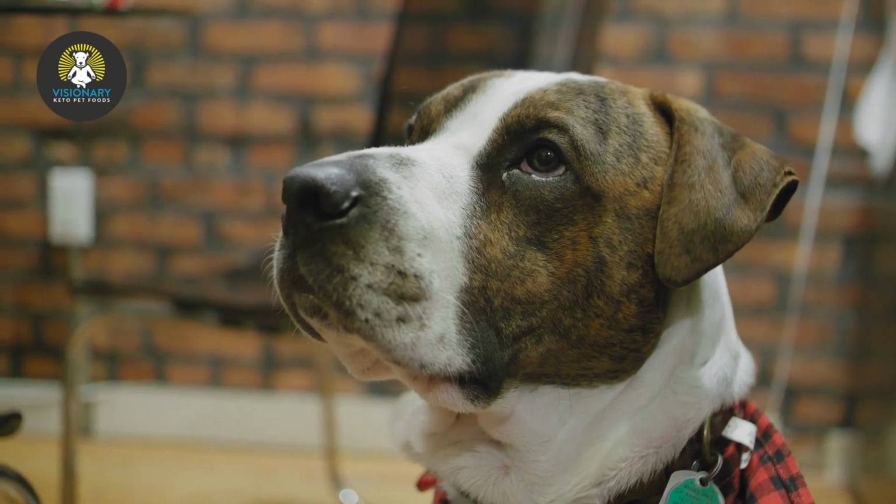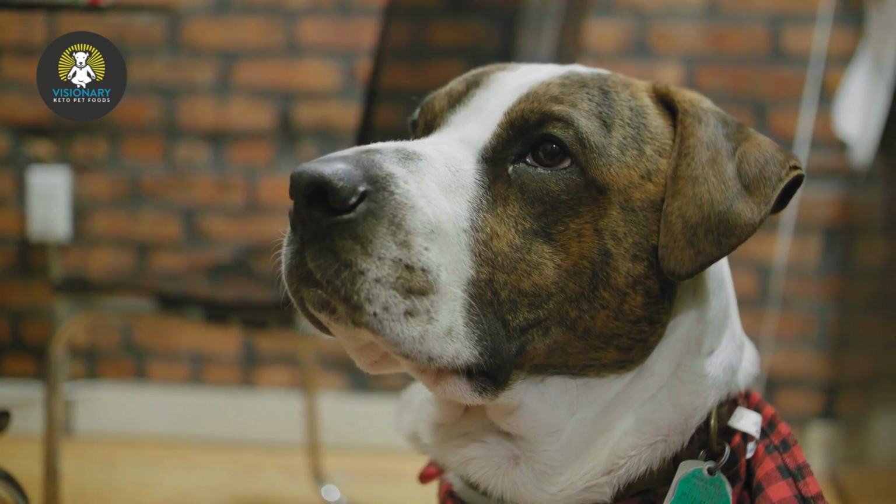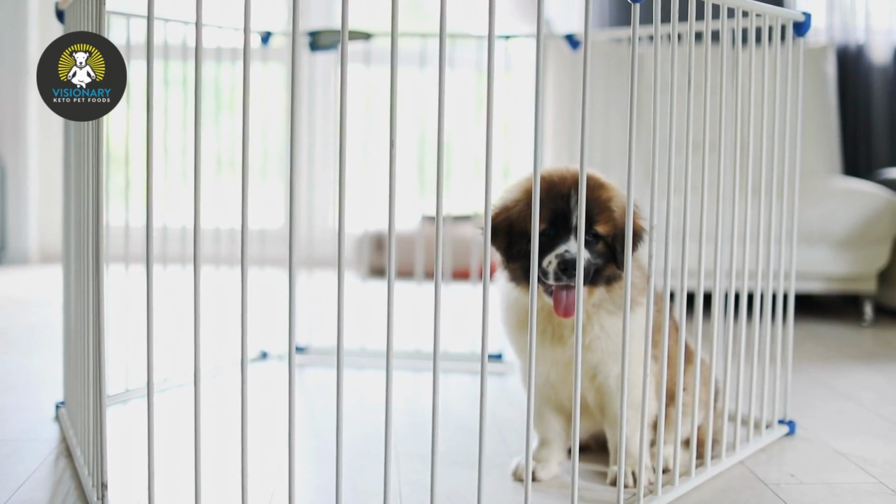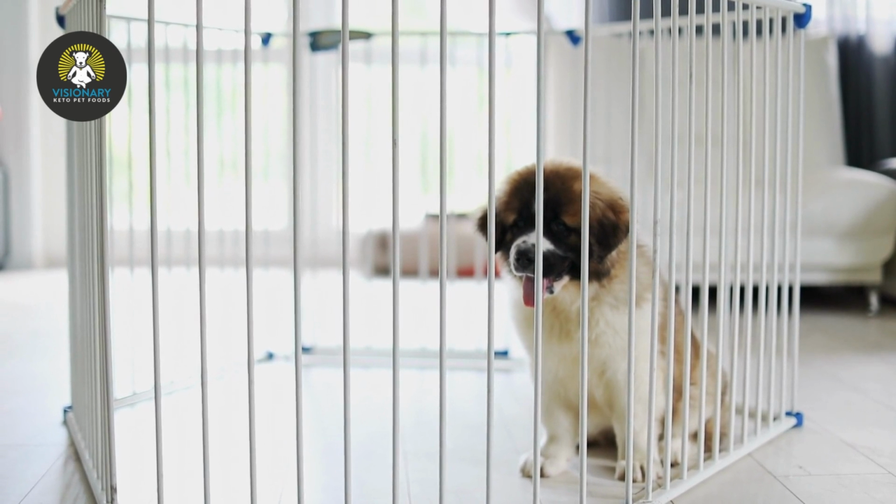Don't leave your puppy and older dog alone unsupervised until you're 100% confident that they're used to one another. Until then, that's what your puppy's stainless steel crate is for.